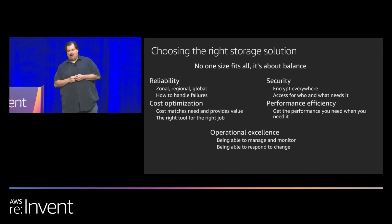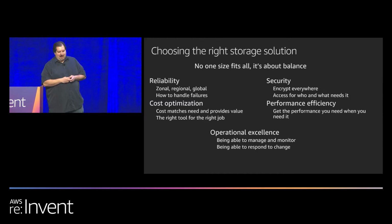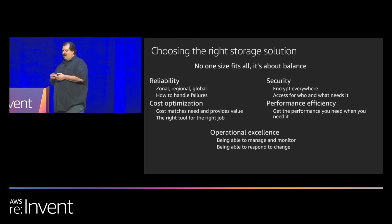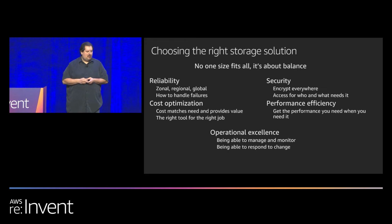Performance. Are you handling performance for a single customer, or are you handling performance for thousands of customers or tens of thousands of customers? And of course, operational excellence, which is: are you able to manage, monitor, and respond efficiently to what's happening with your solution?